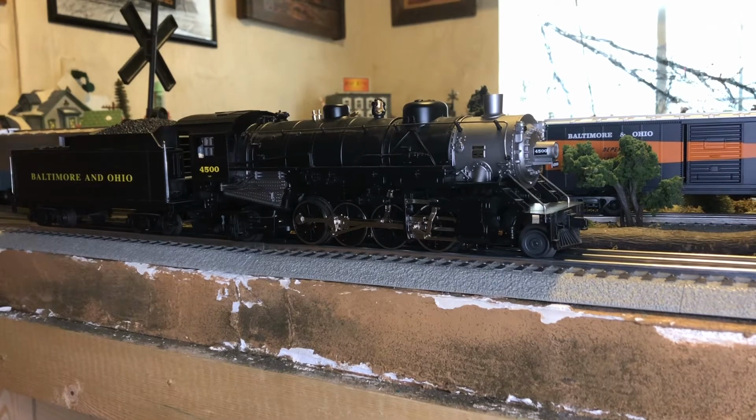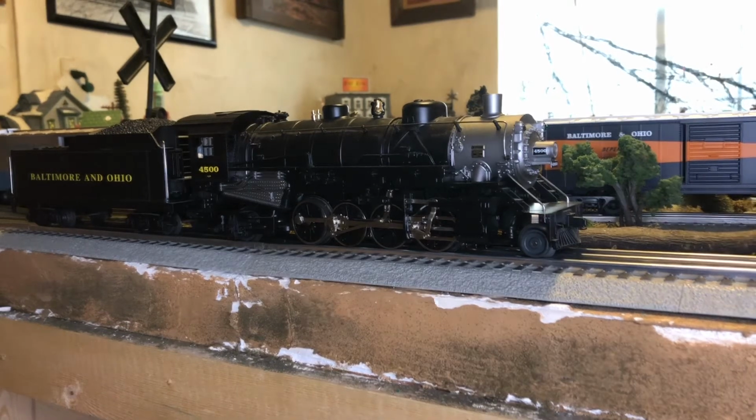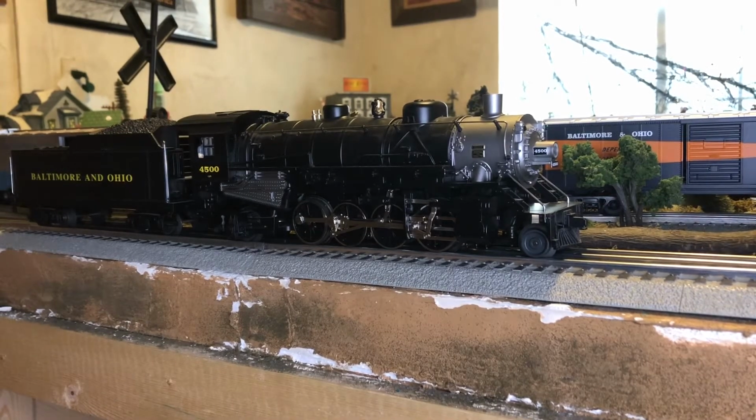Now, 2-8-2s were normally called Mikado-type locomotives, and this all began back in 1897 when the first 2-8-2 locomotives were delivered to Japan, and they decided to call them Mikados, and then the name stuck. The name Mikado would stay on these engines up until World War II, when, of course, Japan bombed Pearl Harbor, and they wanted to rename these engines to MacArthurs and not Mikados because it's a Japanese name. But then after World War II ended, the name MacArthur was dropped and the name Mikado returned.